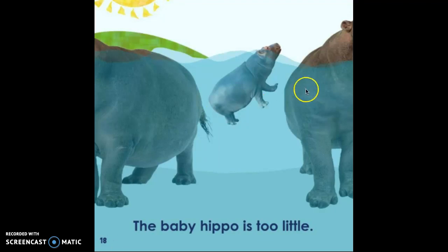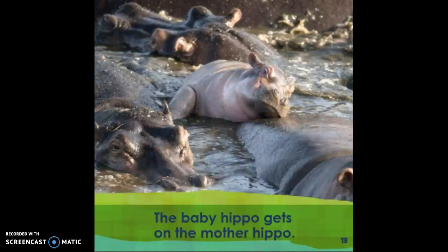Do you notice in the picture that the baby hippo is not able to reach the bottom because it's too small? So that's a problem. But look who came to help. It says the baby hippo gets on the mother hippo. So the hippo can now go in the water and cool down because the mother hippo is letting her little hippo on her back to stay cool.